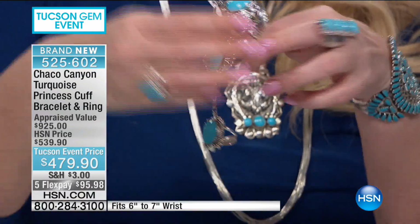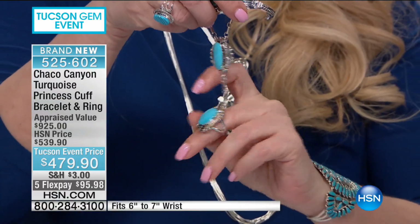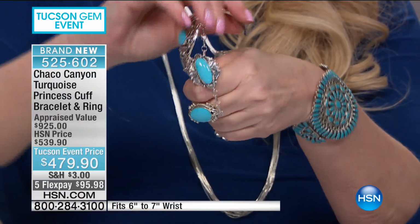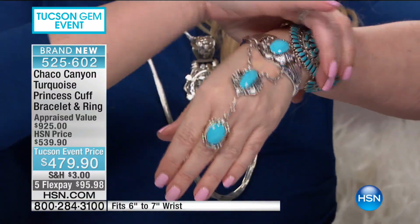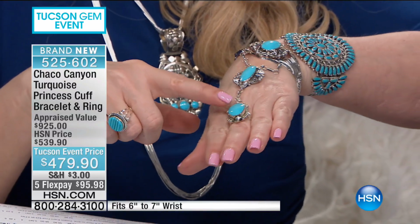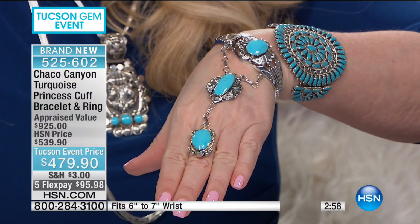Because what you're going to do first, and I have on so many bracelets, let me just take this off and show you. What you would do first is slip your finger into the ring, then put the bracelet on. So that's all you do. The bracelet's going to accommodate any wrist size, but you just have to make sure that you get the right size in the ring. I've got on a lot of jewelry here. And look at that turquoise. Now that is amazing turquoise.